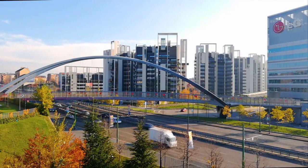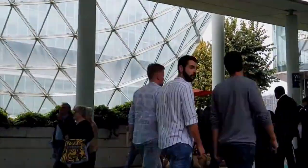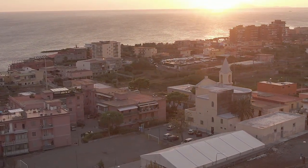5. Wait for a decision. The processing time for a seasonal work visa can vary, but it typically takes several weeks to a few months. If your application is approved, you will receive a visa that is valid for up to 6 months.